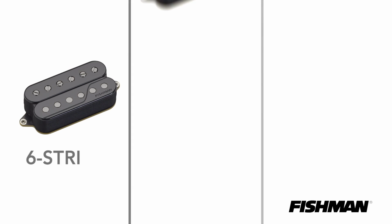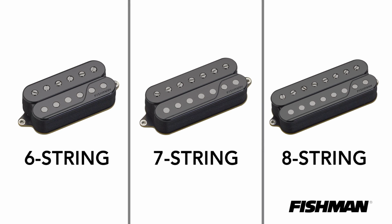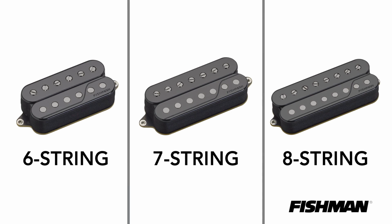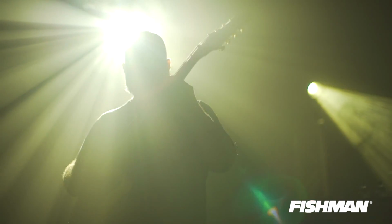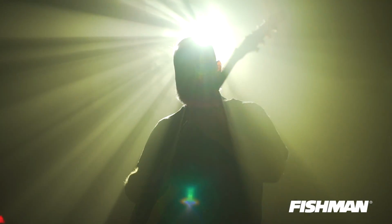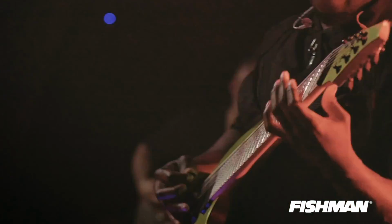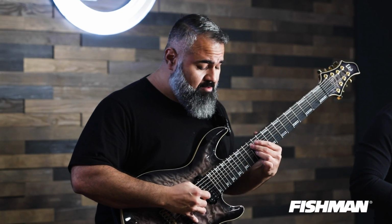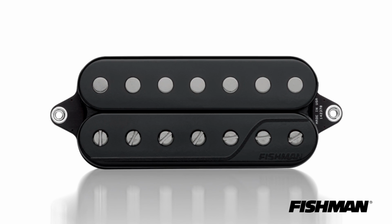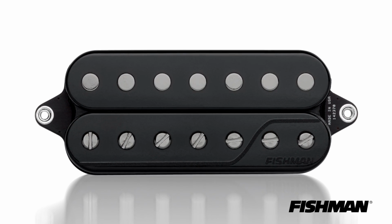Having discovered the Fluence pickups, I then was able to voice my own set of pickups and started thinking about what I was missing or what I was getting too much from what I already had. And the Fishman Fluence allowed me to get detailed and control all sorts of resonant peaks, low end, high end characteristics that I felt were problematic from previous experiences, and try to fix those problems with the Fluence.